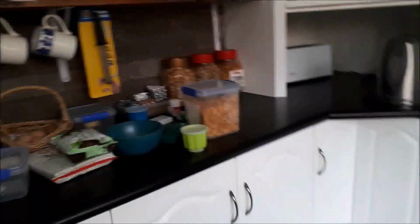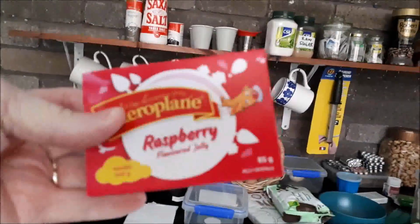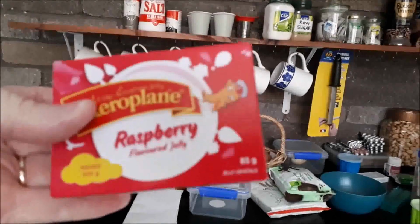I was going to make some jelly. This is our jellies. We add this to a cup of water. When it dissolves, then we add another cup of water and we let it cool down and put it in the fridge and it sets. So it's nice with ice cream and tinned fruit and stuff.